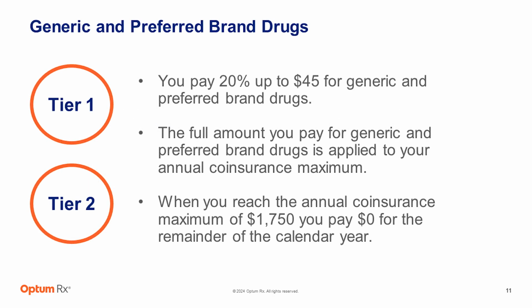You pay 20% for Tier 1 generic and Tier 2 preferred brand drugs. The minimum is $15 and the maximum is $45. When you use generic or preferred brand drugs, the full amount you pay is applied to your annual coinsurance maximum. When you reach the annual $1,750 coinsurance maximum, you pay $0 for the remainder of the calendar year.